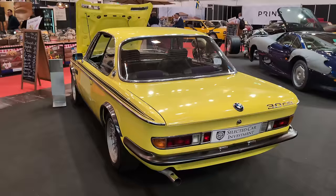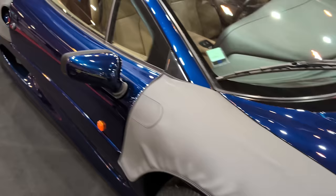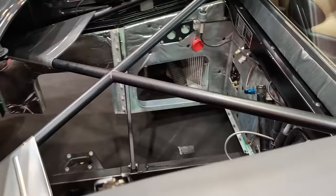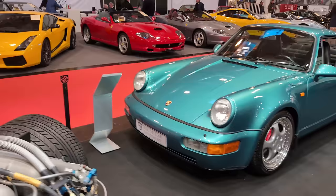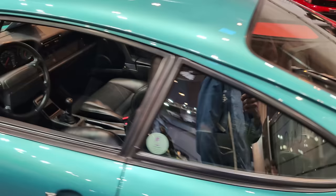And then we have an XJ220, this is kind of neat. I think they're doing some work on it. I love these pads they have to protect the fenders. Beautifully made. That's such a wonderful idea for working on these cars. And no engine. Hopefully it's not going electric. Looks like a 930 Turbo. No, sorry, 964 Turbo 3.6 for 400,000 pounds, 400,000 euros, sorry. Beautiful color on this. As if we haven't seen enough of these.